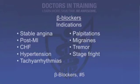Beta blockers are used for hypertension. Beta blockers are sometimes used for tachyarrhythmias and to suppress palpitations. Beta blockers are also used for lots of non-cardiovascular indications, such as treatment of migraines, treatment of tremors. Sometimes they're used for patients with some type of social anxiety or stage fright. Performers will sometimes take a little propranolol to help calm their nerves and reduce the jitteriness they get before they go on stage. So lots and lots of uses for beta blockers.